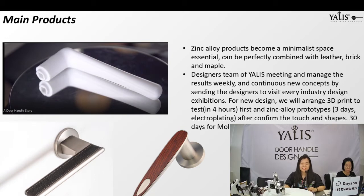As we all know, simple products suit minimalist spaces. Intentions can be perfectly combined with leather, blank, and metal. Next page, please.